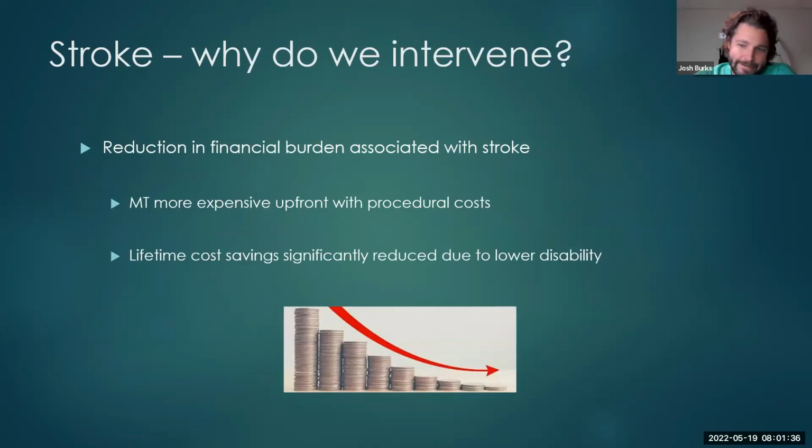And finally, a lot of countries now, including those that have public healthcare systems, are pushing for intervention for stroke, because there's a significant reduction in the financial burden associated with stroke with thrombectomy. By improving these functional outcomes, even though there's a higher procedural cost up front, the lifetime savings in therapy and in the assistance that those patients need more than make it worth it.